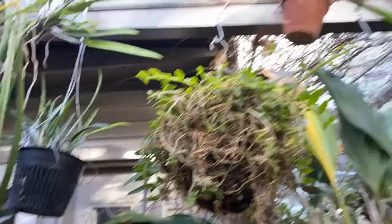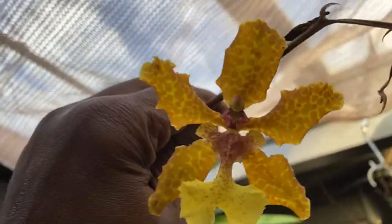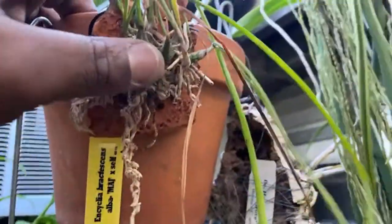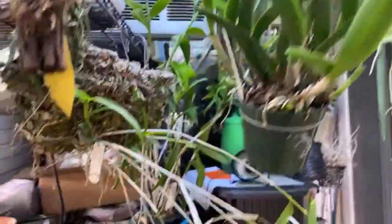Okay, folks, so I'm back, and I should get off of here anyway. I need to really move that Wi-Fi extender. This is my Trichocentrum that I've shown. It's still in bloom. It's still fragrant. I really need to get out here and water. I really do.